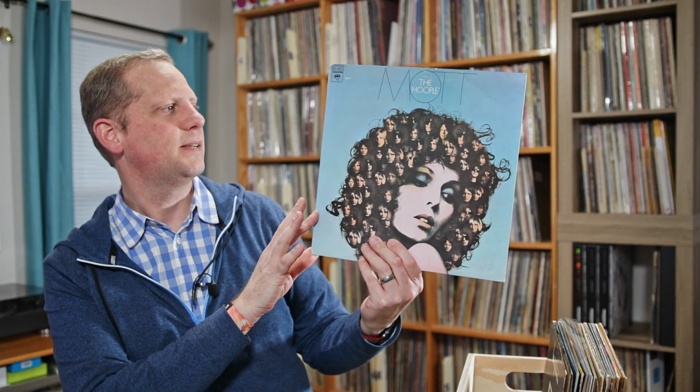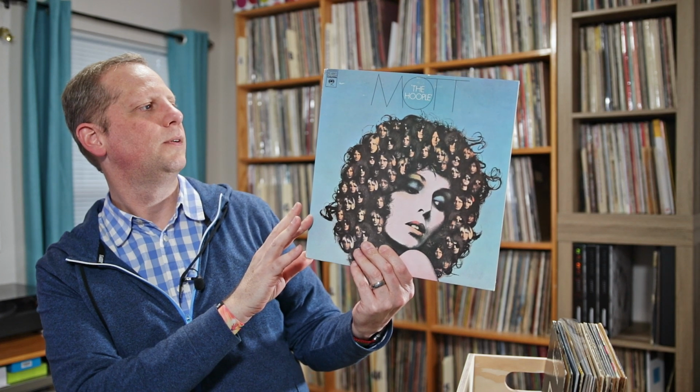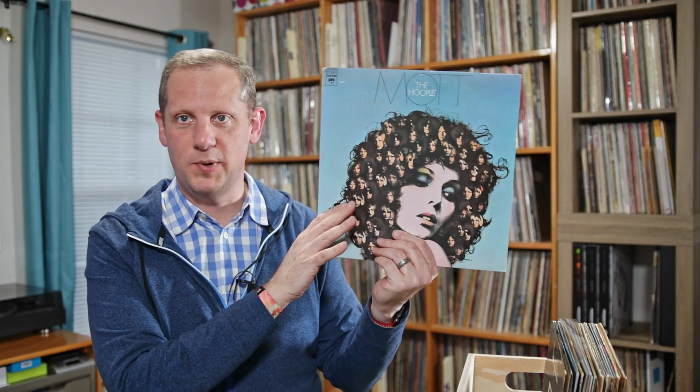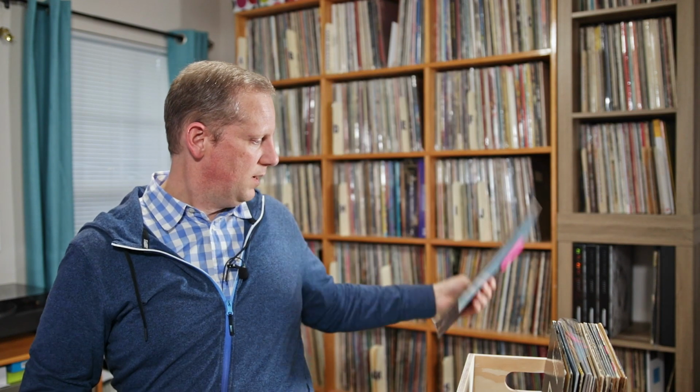And then a little bit of glam here as well. We got Mott the Hoople with Mott. I think that's just the title of this, or I know this is The Hoople. It's the title of this one. But yeah, really cool to find this one as well in the wild at a Goodwill. That was awesome.